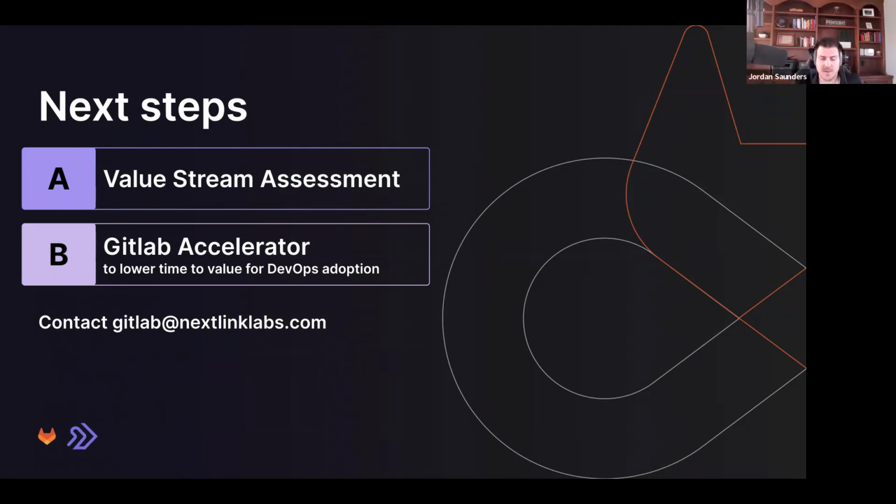Sure. Like we covered in this webinar, there's definitely a lot of features, a lot of room for efficiencies. But simply buying GitLab by itself is not going to help get you there. You need to implement these things the right way. With that in mind, we have two engagements that we think are great next steps. The first is a value stream assessment. In this engagement, we go in and take a look at how you're currently doing things, map out a future state, call out the things that need to happen, and get you towards your end destination.